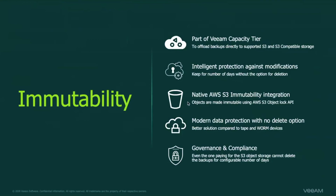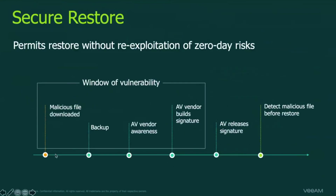So let's move along to the next piece, which I think is where we're kind of wrapping things up. So Secure Restore, I think I touched on this too. Secure Restore is built into our Data Labs technology. I think we might have 2 more slides, but the Secure Restore piece is one that whenever I show it to people, it really wows you.